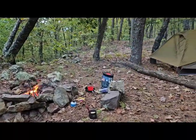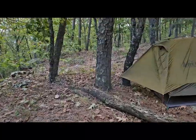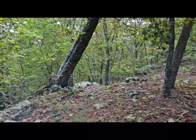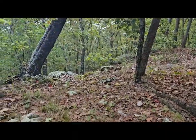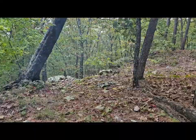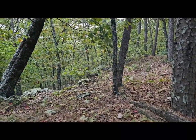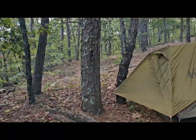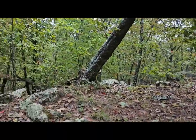You'll notice I've got my bear canister. It's not required in this area, but since this is a PCT training hike and shakeout hike, I wanted to carry it just to see how heavy it is. It's not that heavy. Is it that much heavier than an Ursack? Yeah, maybe a pound heavier, maybe. I don't know. But anyway, that's just me talking.